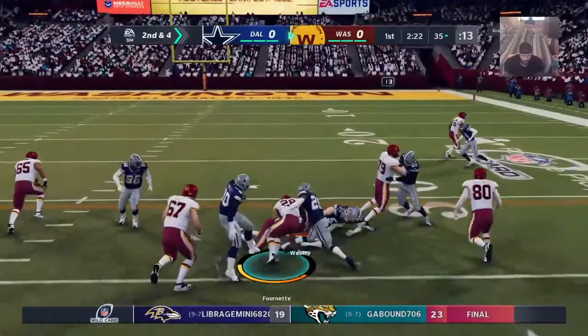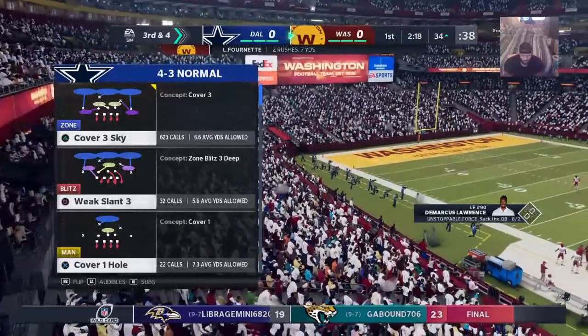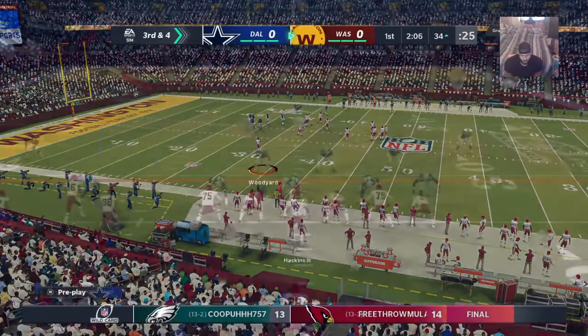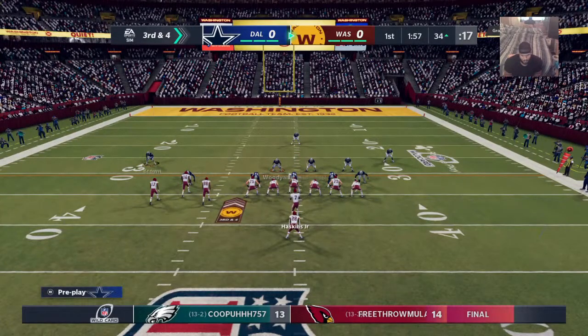A handoff to Fournette. Only a yard on the pickup there, and it'll bring up a 3rd down. He's tackled at the 34-yard line. A gain of a yard on the play. Well, they were handed great starting field position on this drive, but now they face a 3rd and 4.